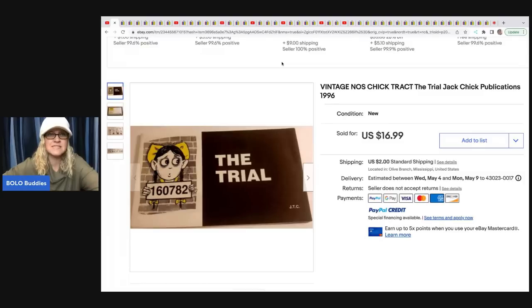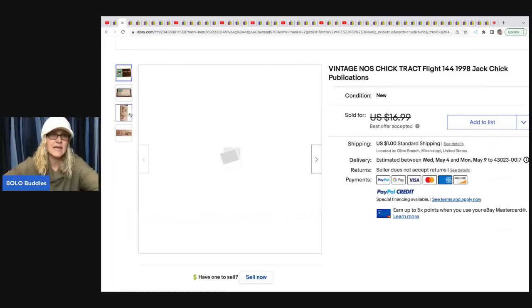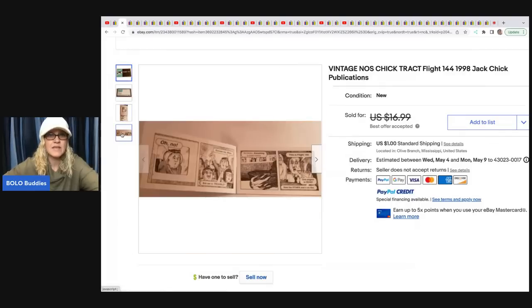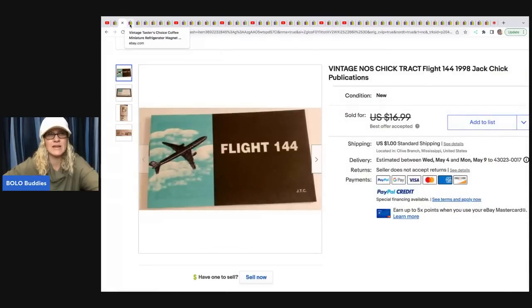This one sold for $16.99. And here's another one that sold for a best offer of $14.99. And she said that these sell really good. And that's typically around the price that she gets for one of them. I have mine listed in a lot. So we'll see. I only have like 7 or 8 of them. I got them out of a mystery box.